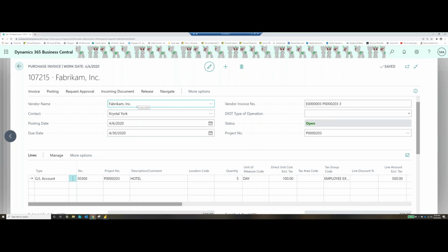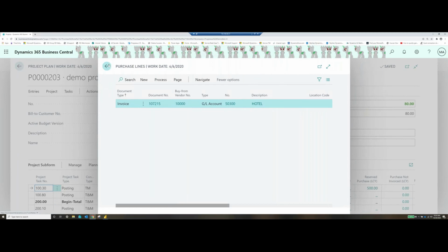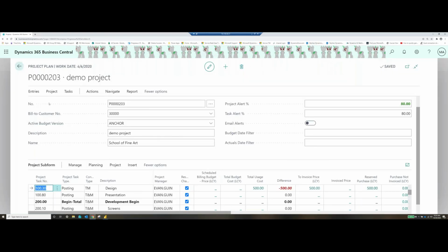And it's going to pull in my vendor name. It's going to have all the contact information. And then over here where the vendor invoice number is, it's going to show you what the project number is, and then also that expense sheet number. All of the information does come over here, and then you can post it, and then you'll be able just to pay your employee from the payment journal. So once that's done, it's again on your project and you're good to go.